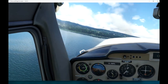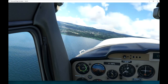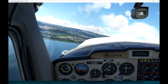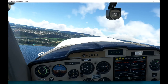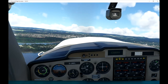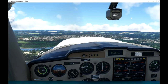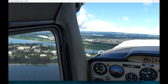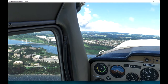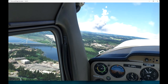I'm absolutely certain that I won't be able to do this in the experience flight that I've got waiting for me. 60 minutes, so there'll be plenty of time to do it, but I don't see that we'll be allowed to do anything quite as fun as this. So we're just going to cross over and go down the north on the Welsh coast towards Newport.